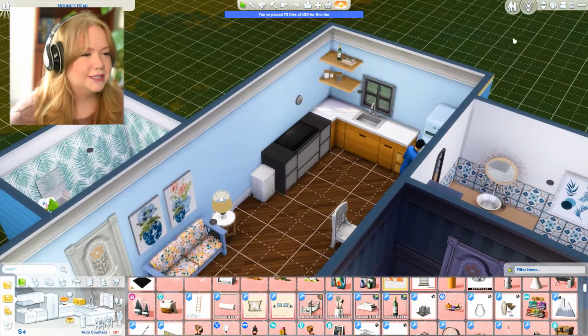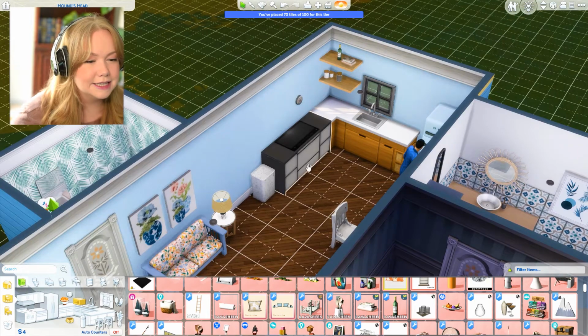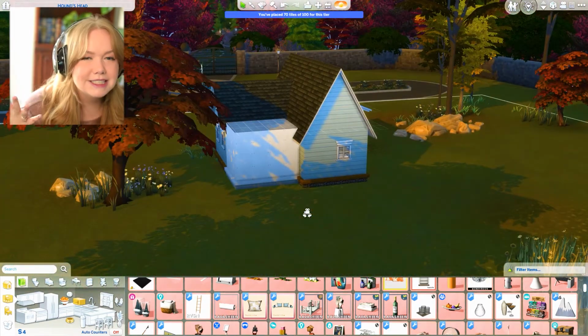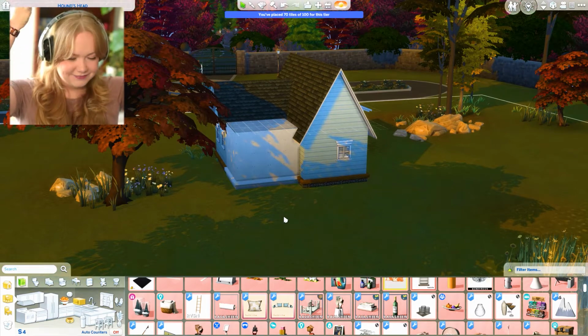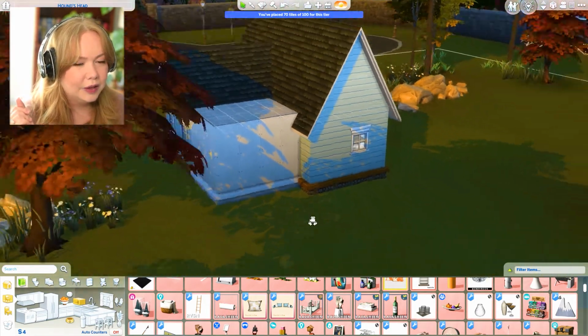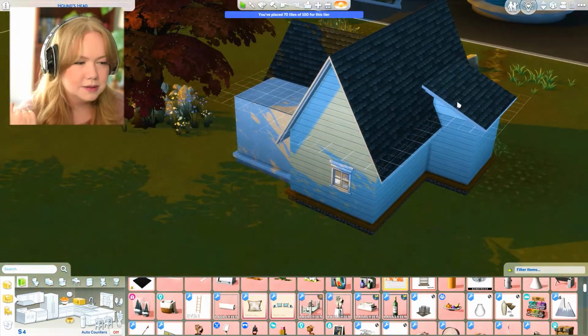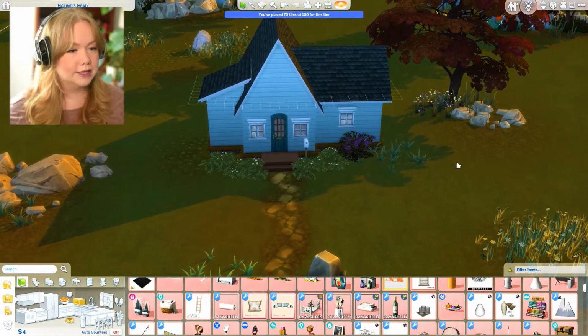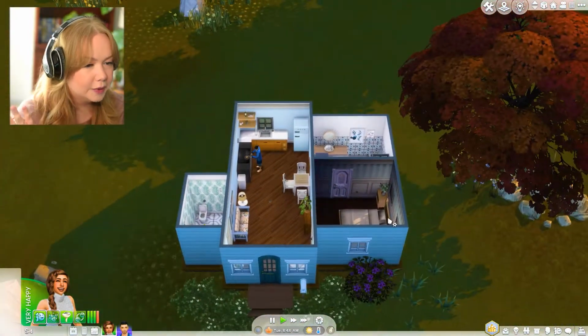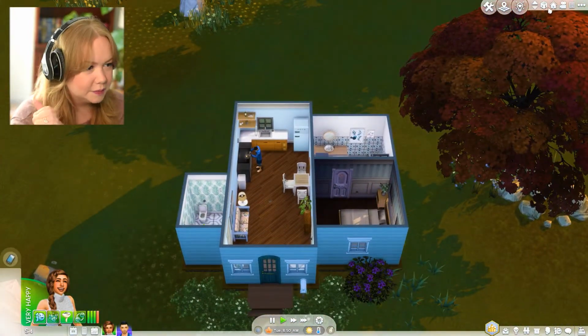Okay, I have to quit decorating because we're down to 4 simoleons. I spent that very quickly. Okay. Oh, and I didn't decorate the outside. Okay, well, that'll happen sometime later. It's a work in progress, what can I say? But now they have a standard size fridge and another bathroom, so we're coming up in the world.